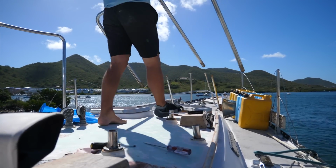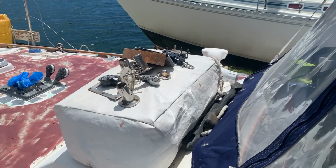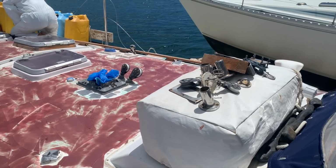Once we removed the rest of the deck hardware and ground off all of the old paint, we put down a fairing layer of epoxy thickened with microballoon to smooth out the surface before priming.